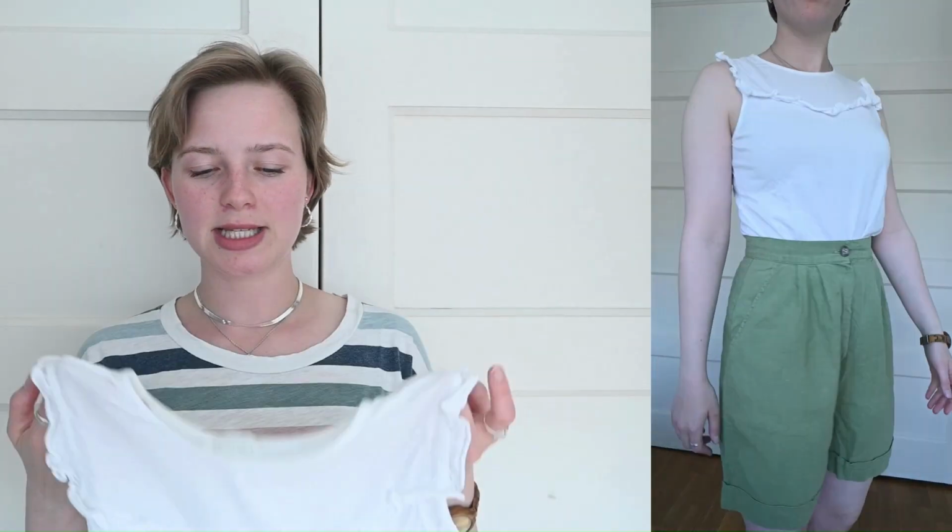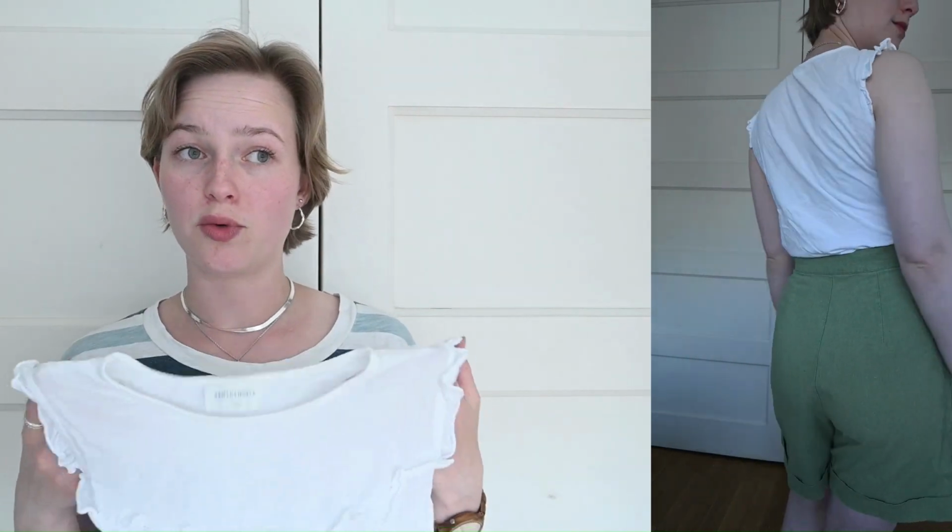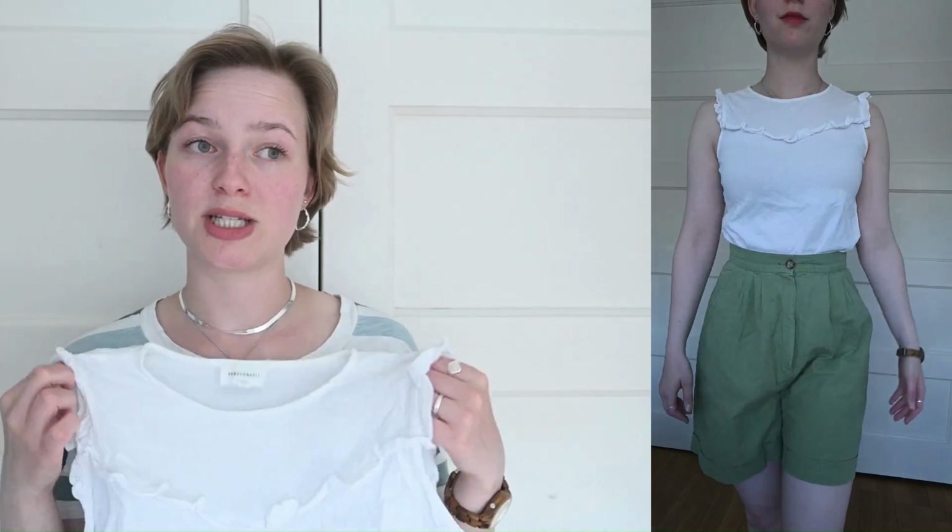So this is one of the few sleeveless tops that I can actually wear for work. This one, and then the linen wrap top I am able to wear for work, which is really nice on the very warm days. And then the last one is by, again, Cezanne.